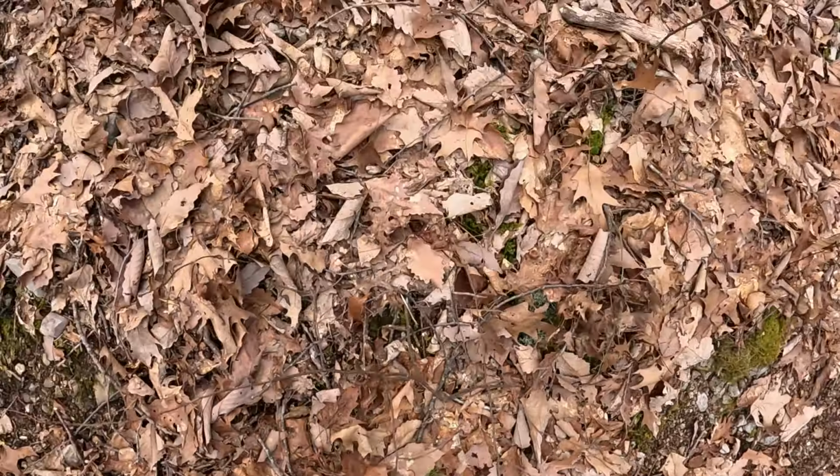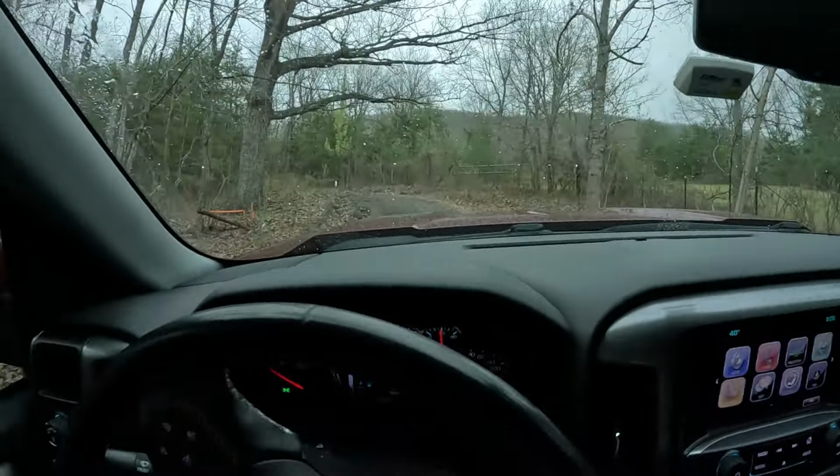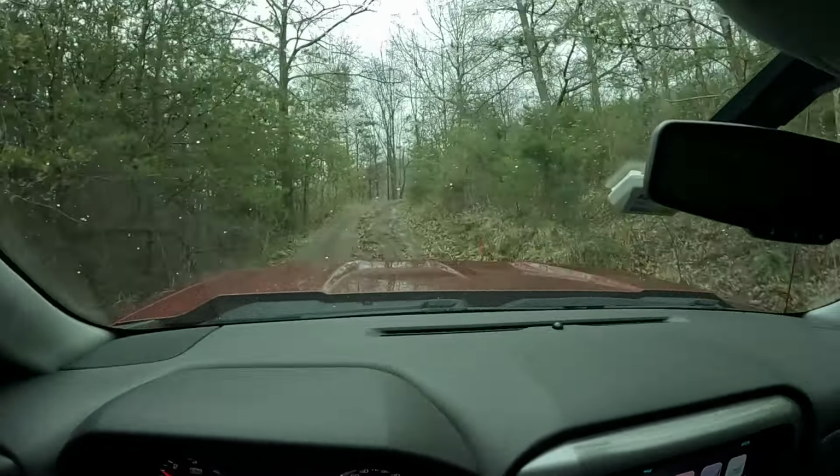Well, we made it back home, guys. We're gonna get cleaned up and make some dinner. But some unique things about this property was, one, it was extremely hilly. Extremely. This is definitely the most steep property that I've ever consulted on.